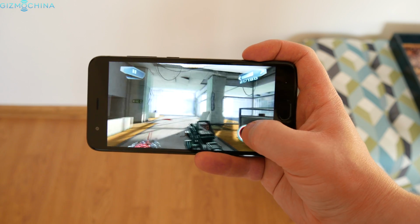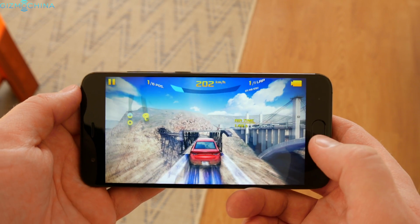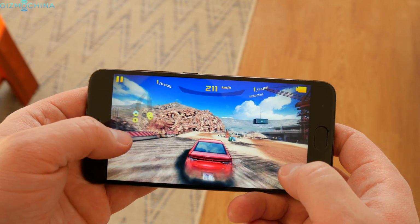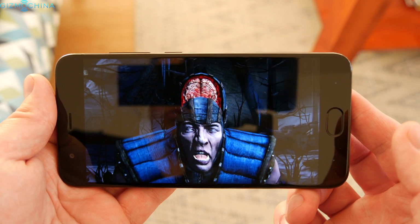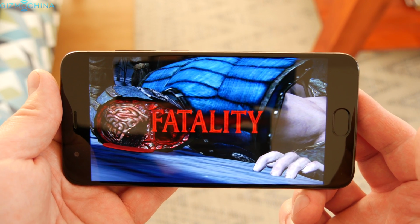All the 3D games run fine on the very highest graphics settings and the phone does not have any overheating issues. However, I noticed that there were a few skipped frames in Asphalt 8 when I played on the highest graphics. I believe that this is due to an early software build and you don't really need to worry about that since Xiaomi releases software updates very often.